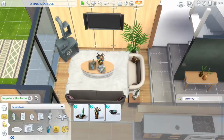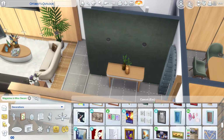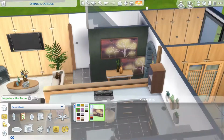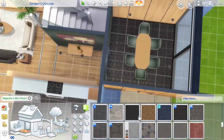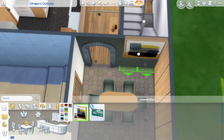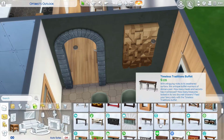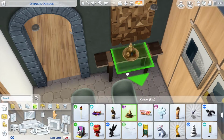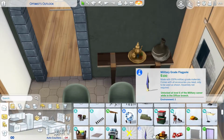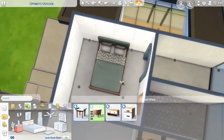But anyways, I also love the new magazines that come in this pack. There's some items that I still haven't used from Dream Home Decorator. This is the first time I've used this fancy table, and the first time I've used those magazines. I still haven't used the other dining table. There's a more mid-century modern dining table in this pack. Have not touched it because I'm just too in love with this dining table to use any other one. Even for my desk, I use this dining table. That's how much I'm in love with it. So that's definitely a favorite of mine.